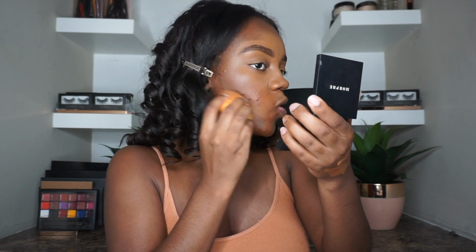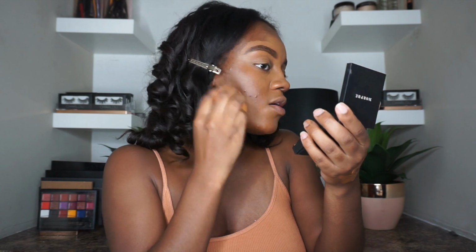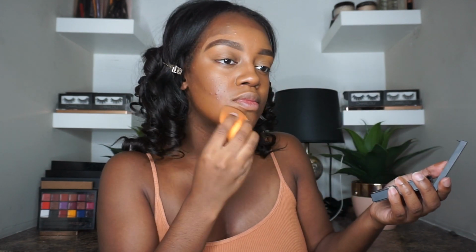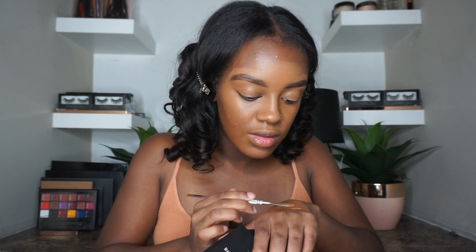So I'm gonna take that and just focus right under that contour. You see how it's just perfect. I'm gonna do a little bit more of the NARS because I get a little too much of that Estee. It's just so perfect for me.